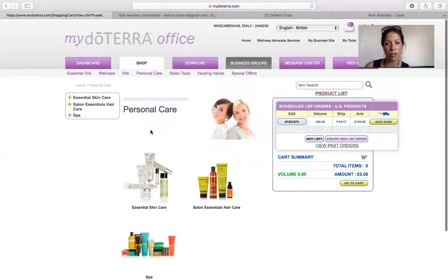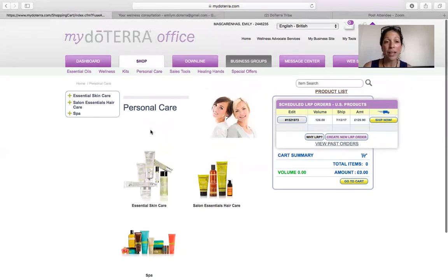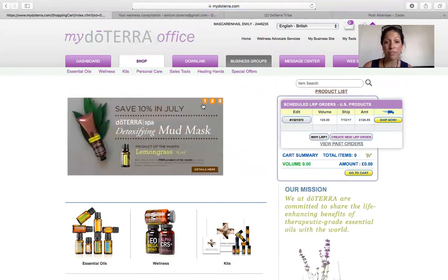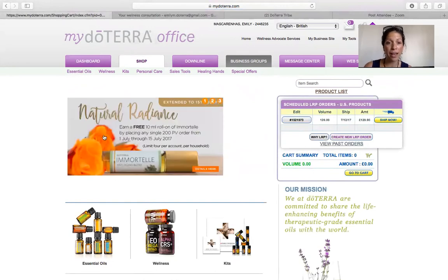Okay, now if you want to set up LRP on your account, here's the LRP box, okay? So let's just go straight back into the initial tab that we logged into, the shop tab. Here's your LRP box. This box over here talks about the products and the offers of the month. So this month we have Immortelle, an amazing offer.